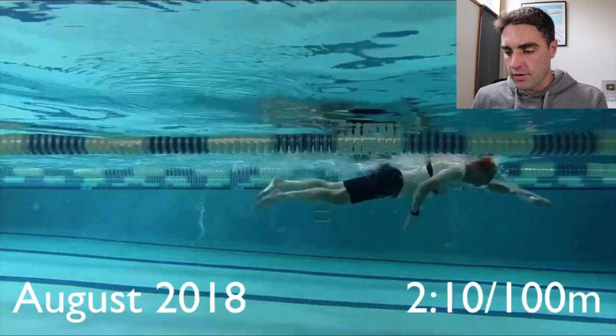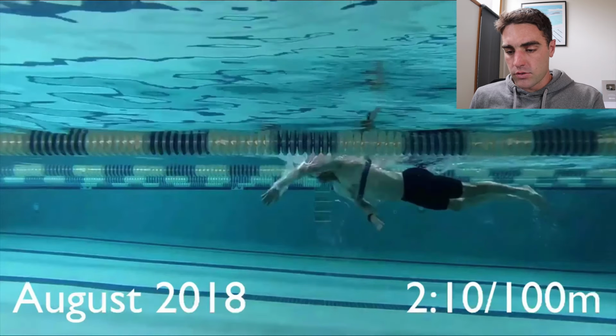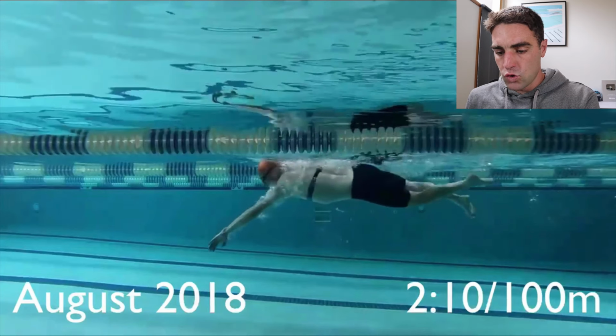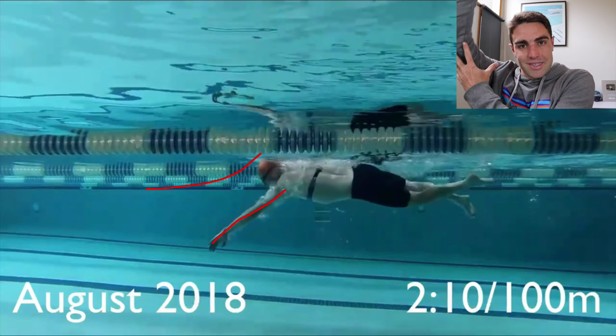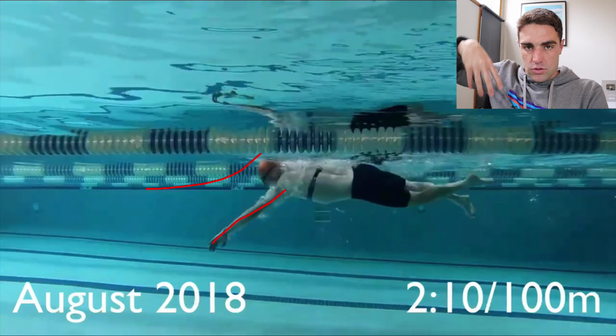Now, the second thing that I noticed was the entry and reach. He didn't really have a reach phase in the stroke, meaning that when the hand entered the water, it entered fingertips first, which is good. But you'll see that where it finishes reaching forwards is down, all the way down there, super deep. Now, the problem with that is that if you don't get this full reach, you don't get this nice lengthening of your muscles through your shoulders and torso and chest and core and hips. And so then you don't get that contraction. You don't get everything working together.